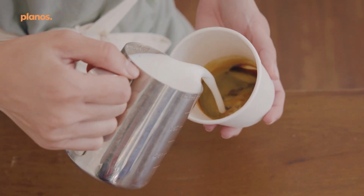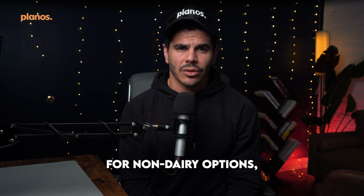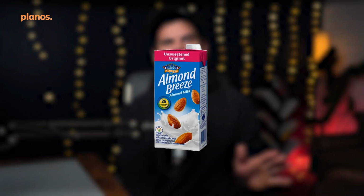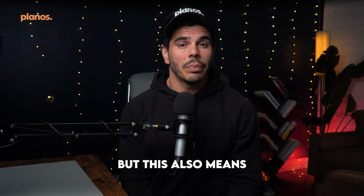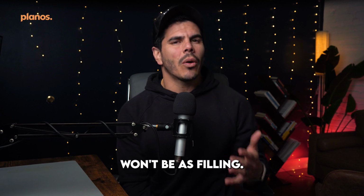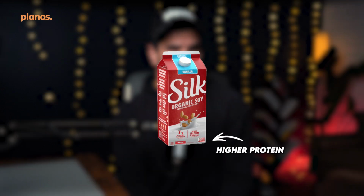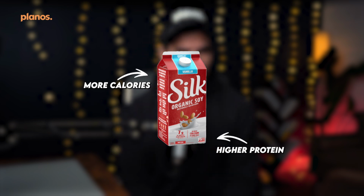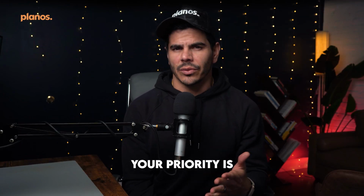Many people choose to sub out their milk for non-dairy options, which can also be an effective strategy to cut calories. Almond milk is the best choice if you're looking to reduce your calories, but this also means you get less protein, so the drink really won't be as filling. If you use soy milk, you're keeping some of the protein, but the calories are also going to be higher than the almond milk. So really, it's about what your priority is with your drink.